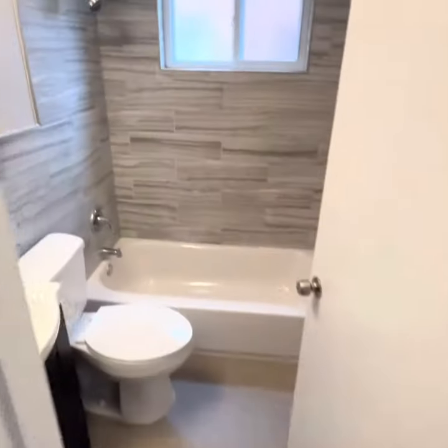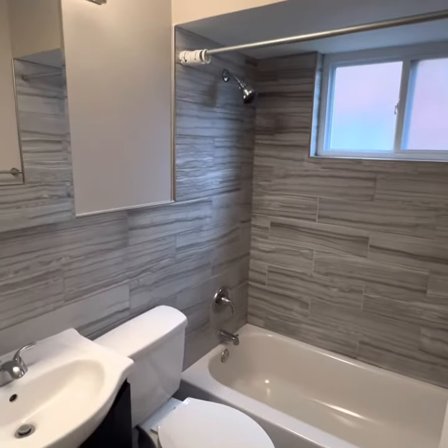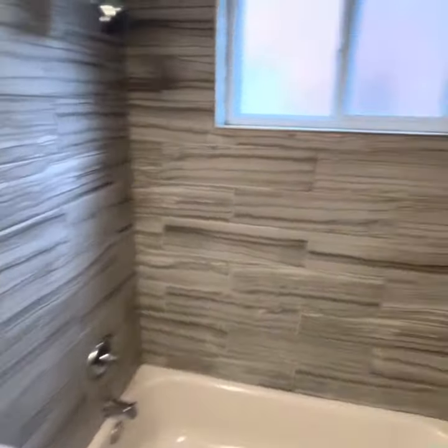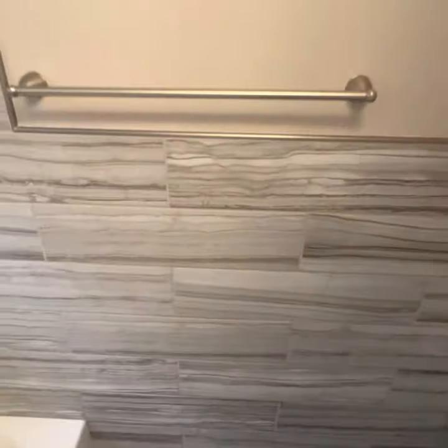Look wild. Nice. Whoa, that looked like there was tile all the way around. I mean, there kind of is, but not all the way up the wall. Cool. Wow, nice.